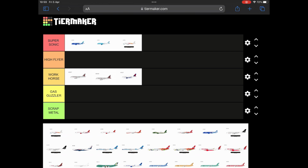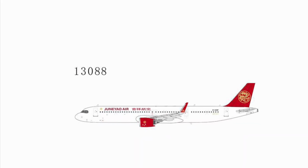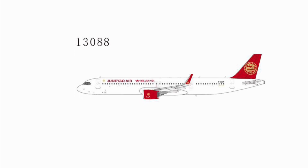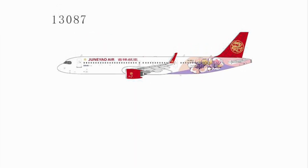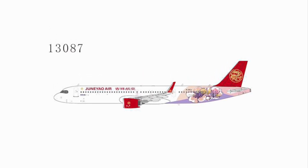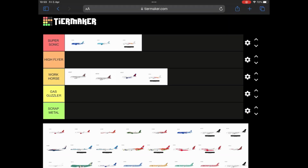effectively re-releases. Next up, we've got a pair of Jinhao Airlines A321neos. One is wearing the standard scheme, which is pretty basic, and the other one is wearing what is called the Blessed Land Program colours, which is quite attractive and has a bunch of flowers on the back end of the fuselage. Both of these have been made before by HYJL Wings, and in fact I own both of them from HYJL Wings, so I don't really need them again, but those HYJL releases are much harder to find.